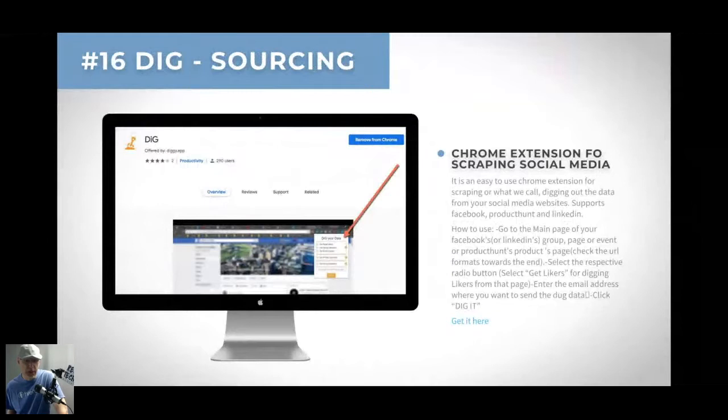Basically, you go to a Facebook group or a Facebook page, and you pull down the menu, you enter in your email address, you hit Dig It, and it's going to email you every person who's liked that page or is in that group. It's going to give you their name, their Facebook URL, and a few other pieces of data overall. So that's a good way to quickly build a list of like-minded people, right?